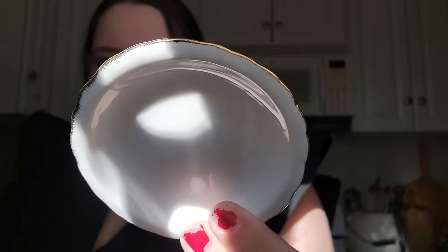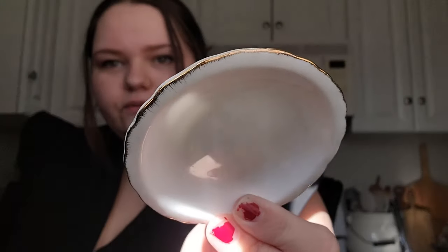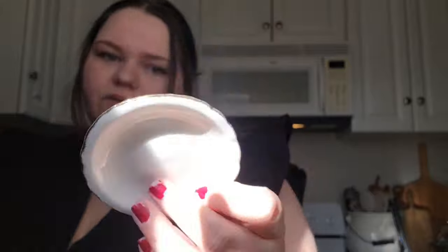But this stuff is so good. The prices were incredible, better than they have been, because if you know Goodwill, you know. So there's that. All right, I found this butter pat. Whoa, that's bright. Okay. And overlook my fingernails, I need to redo them, but I found this cute little butter pat. Has a gold rim. Very cute. 99 cents at the Goodwill. Can you believe that? I was shocked.